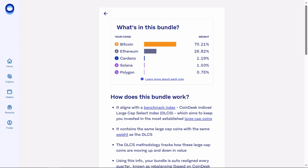So 300 billion out of 600 billion is 50%. Which just means that if you had 100,000 Naira invested into this bundle, that means 50,000 naira, half of your money, 50%, is going to Bitcoin.